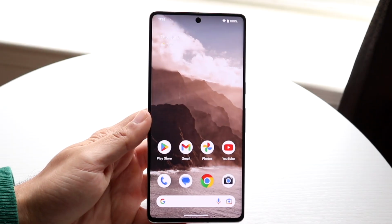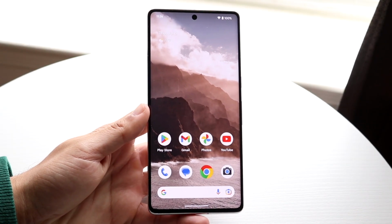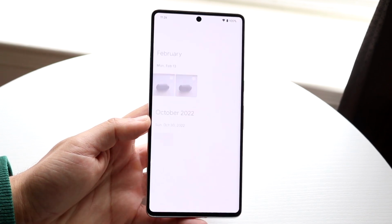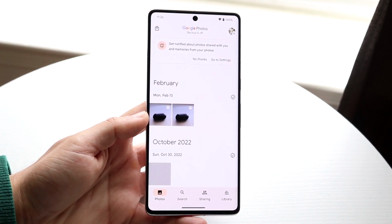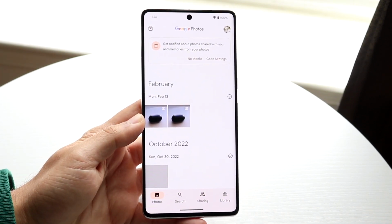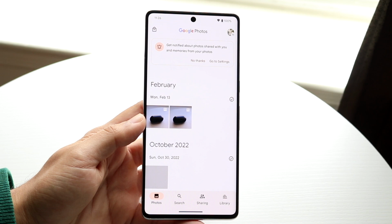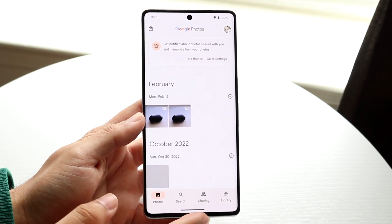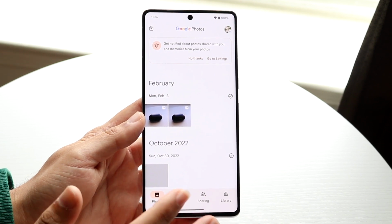So you might be in a situation where for some reason your Google Photos are just not loading. Now, this can happen for a few different reasons, but the big thing that happens every once in a while is that if you scroll too fast or if you have a ton of photos available, it can take a long time for these photos to load, especially if you're loading things like shared albums or library items that aren't stored on your phone.